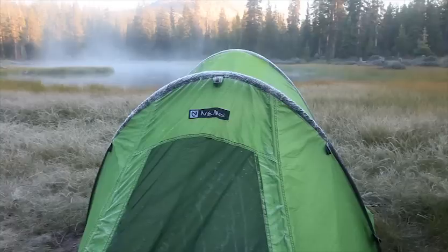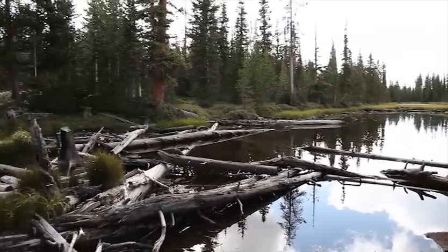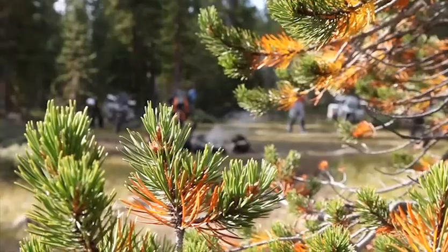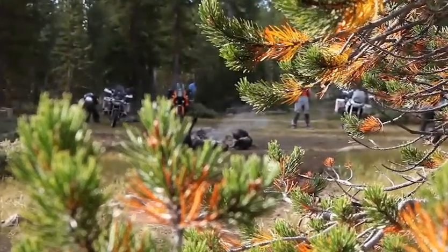Yeah, this morning was the coldest morning yet. I didn't really want to get out of bed. But luckily I could hear the fire crackling a little bit and I knew it was still burning from the night before. So I got out, and by the time I got out of my tent, it was roaring.